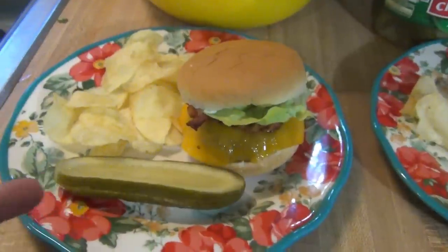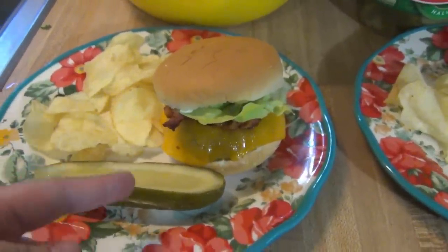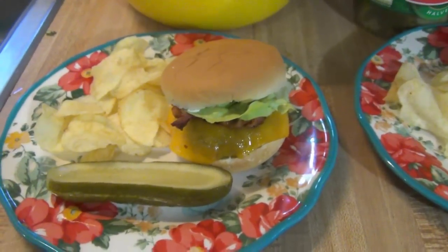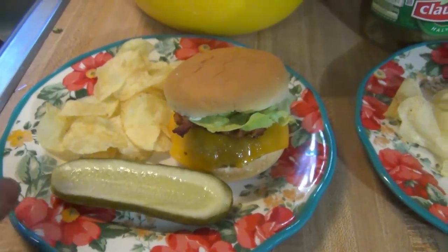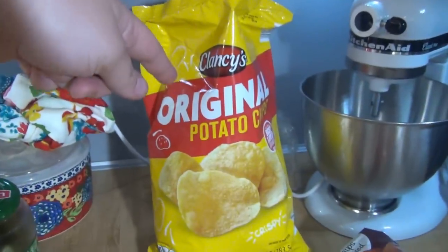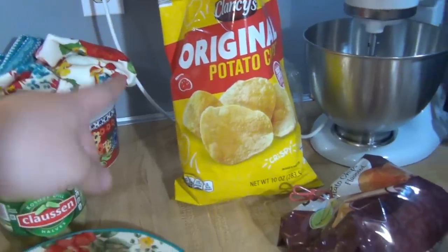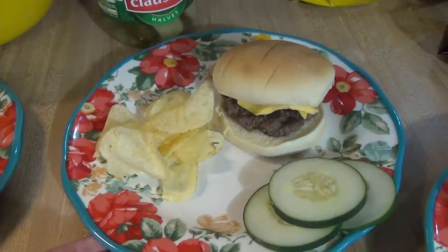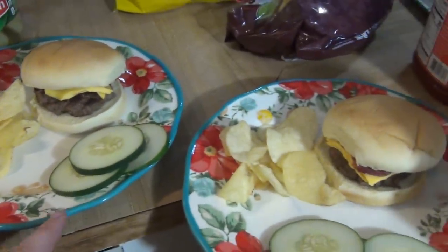This is mine. Sadly, we were out of tomato, so I just have ketchup and mustard, burger, cheese, bacon, lettuce, and mayo. No tomato. I have a Claussen pickle on the side, and then we have some plain potato chips from Aldi. We had the choice between that and barbecue. The kids just have bacon and cheese on their burgers, and they have some cucumbers on the side.